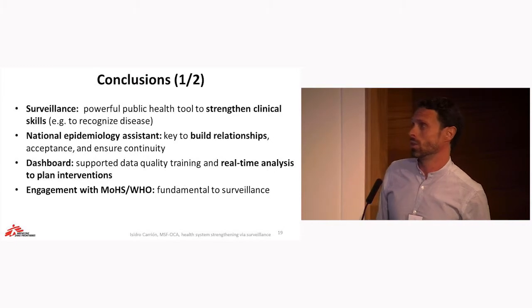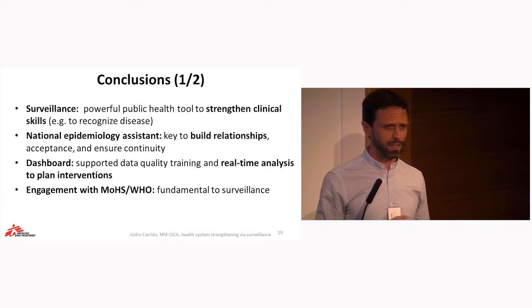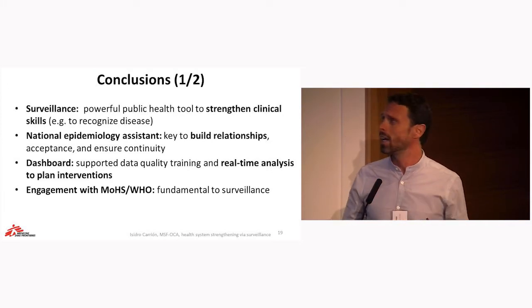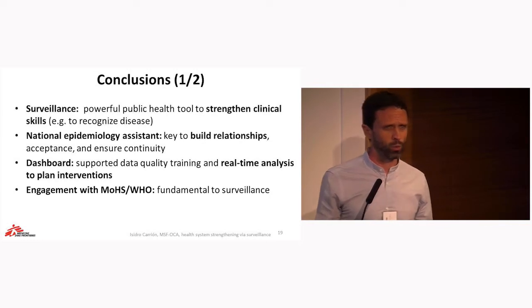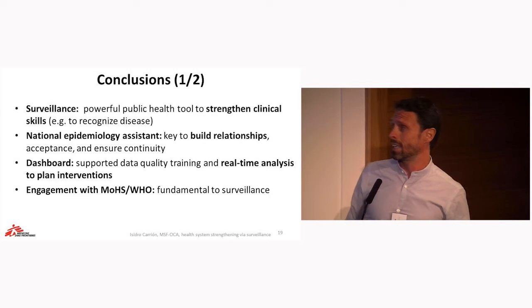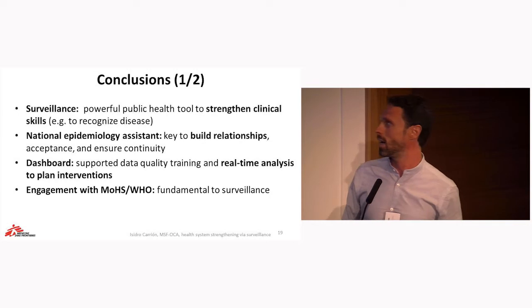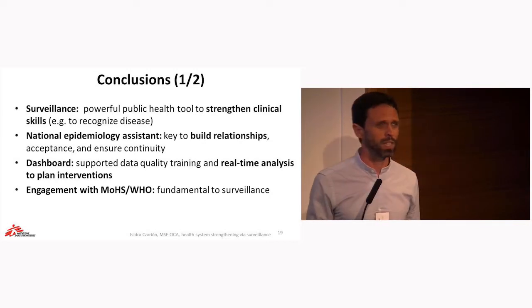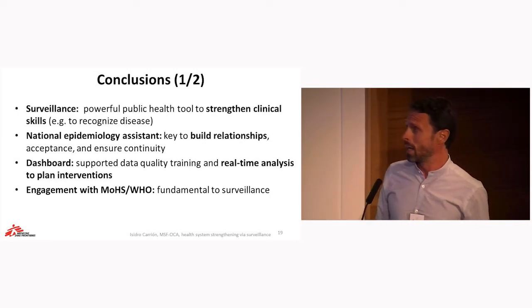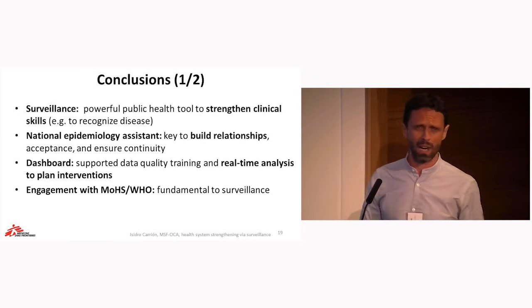So in conclusion, we realized that surveillance is a powerful public health tool to strengthen clinical skills. For example, by reinforcing case definition, we reinforced triage and correct diagnosis. The national EPI assistant was key to build relationships, acceptance, and to ensure the continuity even when the expat is not there. The dashboard supported data quality training, and more importantly, the real-time analysis, alerts, outbreak detection, and intervention planning.